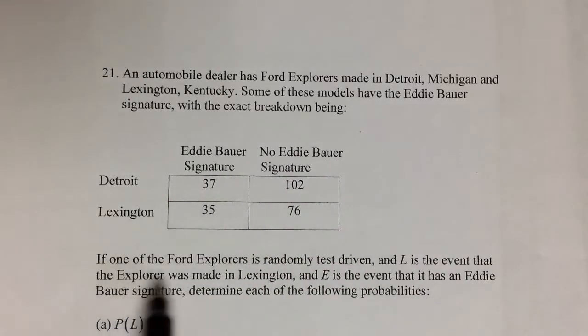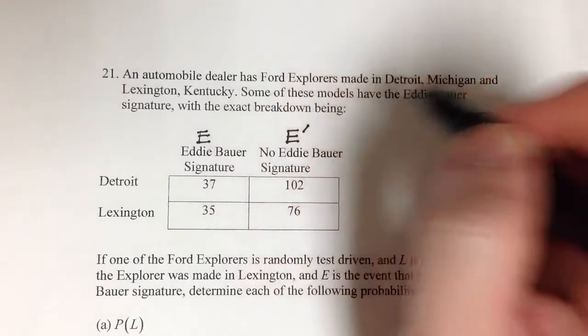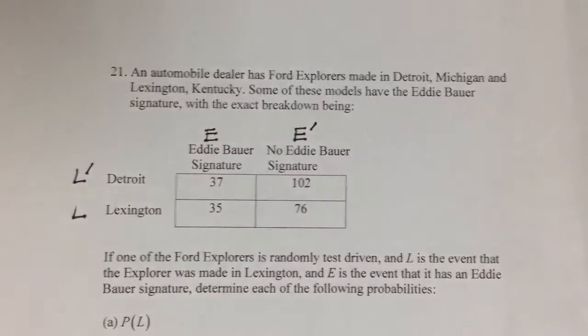And it says here that if one of the Ford Explorers is randomly test driven, and L is the event that the Explorer was made in Lexington, and E is the event that it has an Eddie Bauer signature, determine each of the following probabilities. Now, I'm going to do a little switch around with the numbers. For the Eddie Bauer signature, that is going to be E. No Eddie Bauer signature is going to be E prime, or it could be E with a bar over it. And L is the event that the Explorer was made in Lexington, so that would be L, and L prime would be in reference to Detroit.